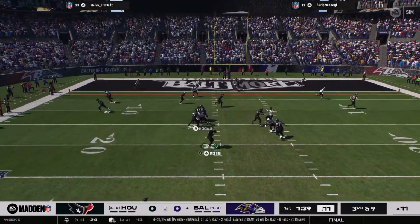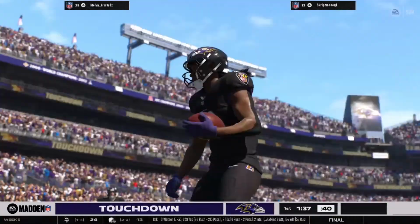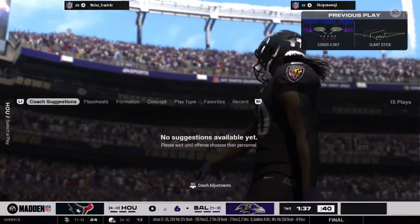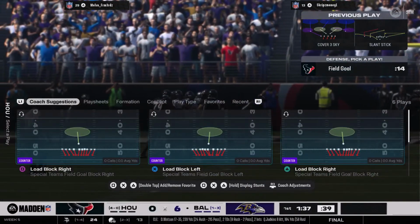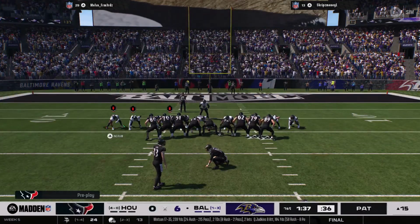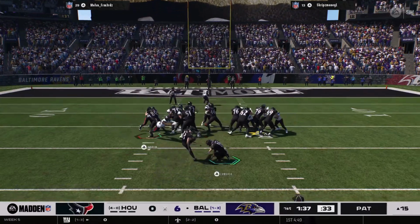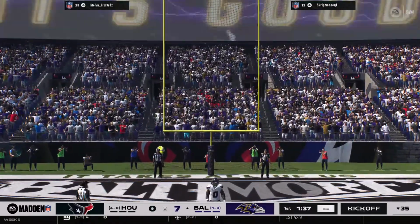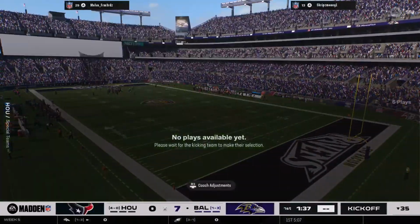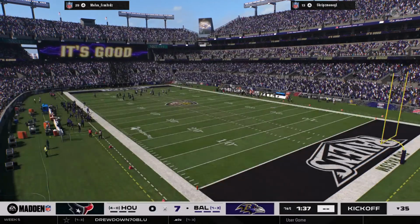On 3rd down, Jackson. He's got it at the 3. And he's in. DeAndre Hopkins. Touchdown, Ravens. That's his second TD catch of the season. The PAT, up and good. And the Ravens will take a 7-0 lead. Texans nothing.